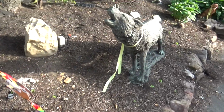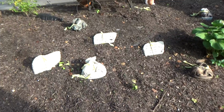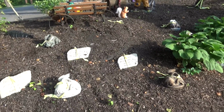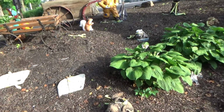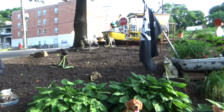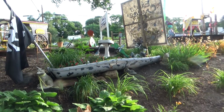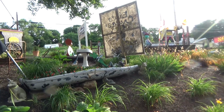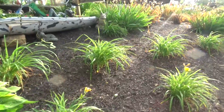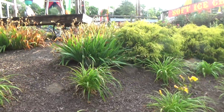All kinds of little neat yard ornaments. And what's with the yellow ribbons? Are these memorials to dogs? Is that what it is? Maybe it's a memorial to people's pets that have passed away. And look at this. It's like a pirate's ship. There's a sink. Hi, fellas. No fleas on me.